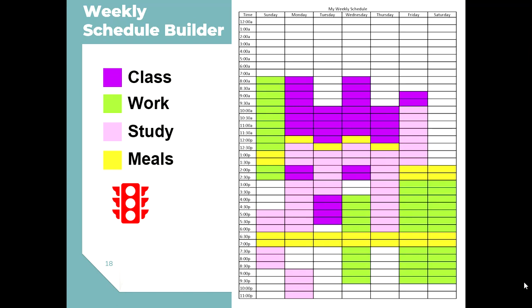Remember that your brain literally needs food to function, so don't skip meals and try your best to eat healthy foods to optimize brain functioning, including attention and concentration.